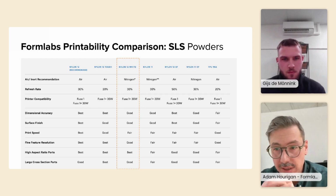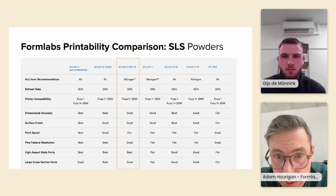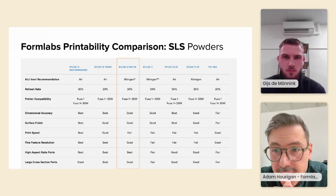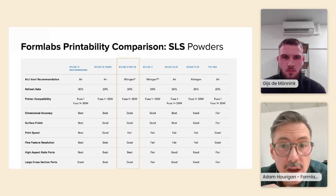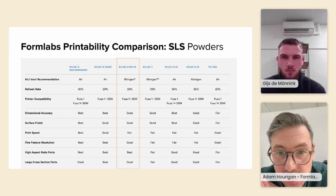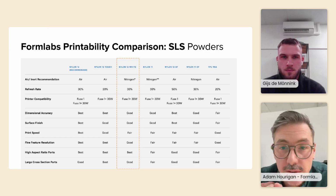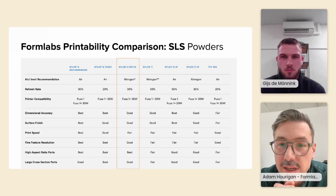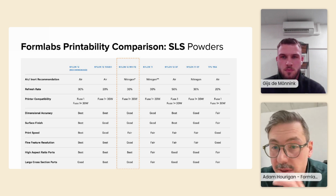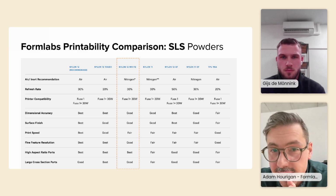of SLS powders. So as I mentioned before, we have 7 powders available, right? So we have Nylon 12, as guys mentioned, that's where we started. That's basically our first material. Then we introduced Nylon 11, right? And then we had Nylon 12 GF, Nylon 11 CF. So Nylon 12 GF, to specify, stands for glass filled. Nylon 11 carbon fiber is the CF. Then we have TPU 90A.